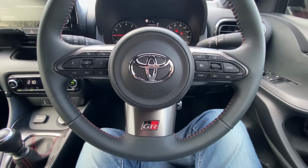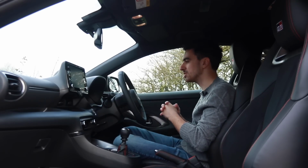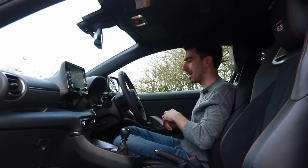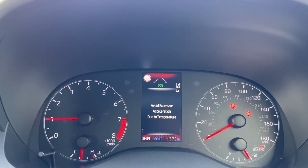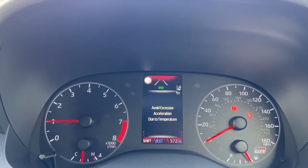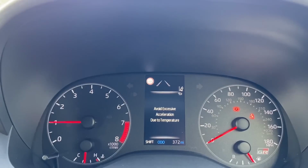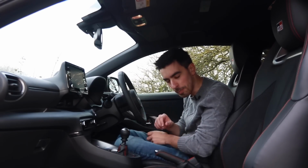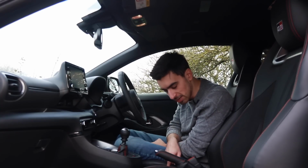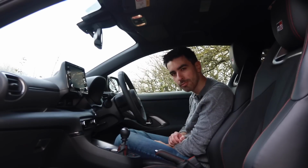system. What's wonderfully old school is we don't have a digital instrument cluster. Instead, we've got good old-fashioned analog dials, and they're nice and easy to read, if a little boring to look at. There's also a 4.2-inch screen in the center that will give you a more accurate readout on your speed and give you other bits of information like your MPG. What I love about Rally Specials as well is they always come with a little plaque, and that's no different here. You've got a little GR plaque in the center console, which just tops it all off perfectly.